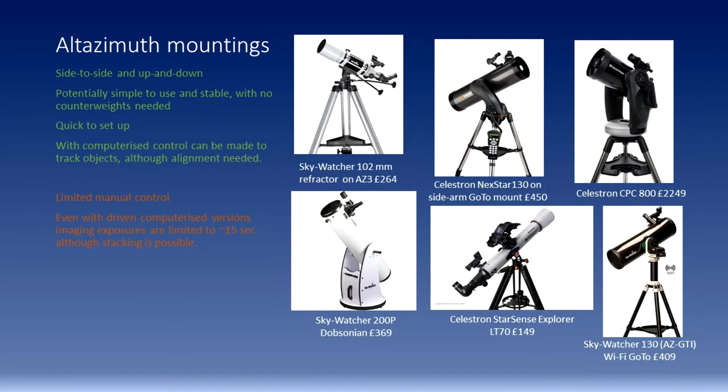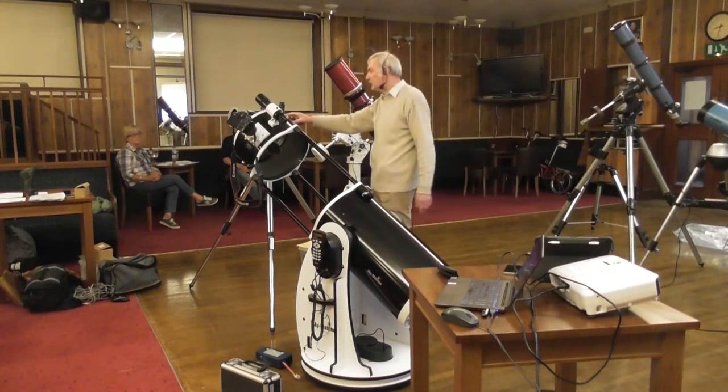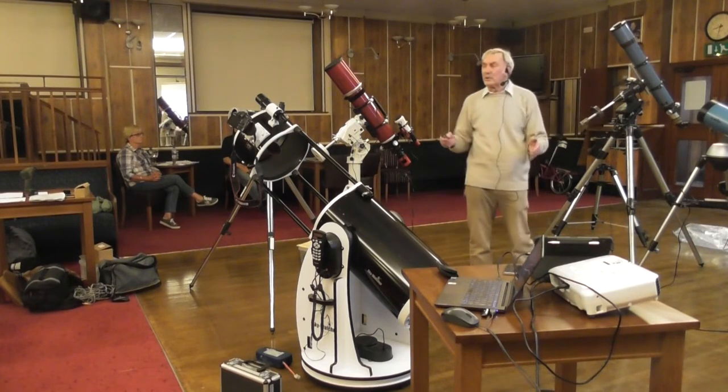Quick to set up, with computerised control, can be made to track objects, although alignment is needed. In other words, if you want to have a go-to instrument, go-to telescopes need to know where everything is in the sky, and therefore they need to be aligned on the sky to start with before you can use them. And so alignment is going to be needed. And you can make them track objects with computer control. This ETX will track an object once it knows where everything is. And the Schmidt-Cassegrain down there will do that as well.